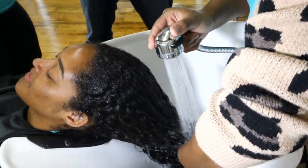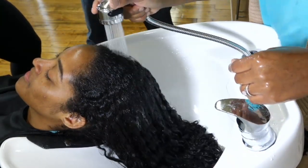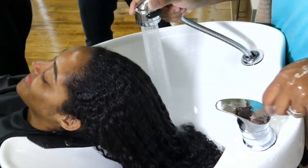Oh my goodness, guys with TWA going on right now. We have had TWAs on Wash and Go Wednesday, so there's nothing wrong with short hair. No shade at all, I definitely rock mine. Look at the hearts. The hearts are flowing, they just flying up. They want to see me. Oh, they're laughing at you, Tim.